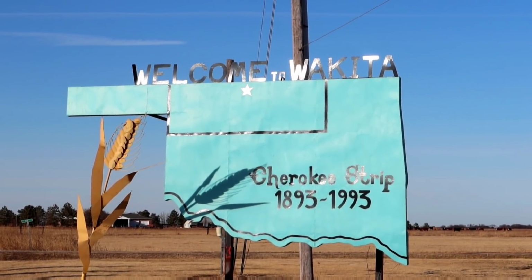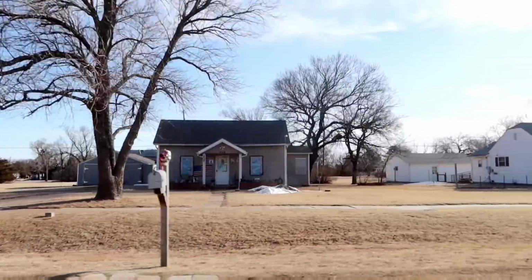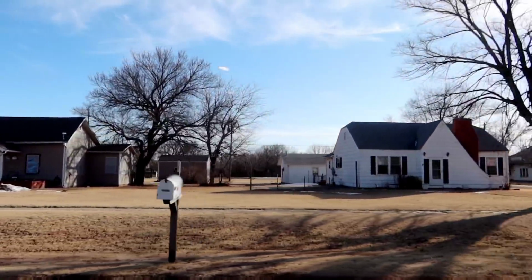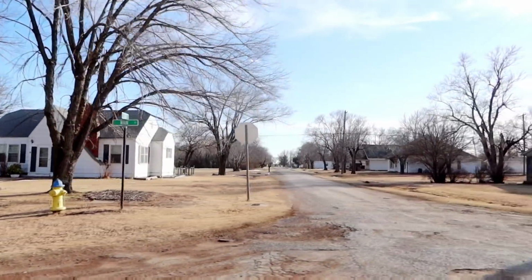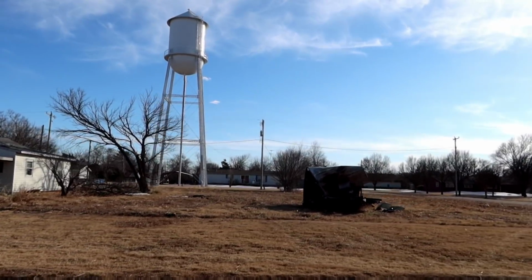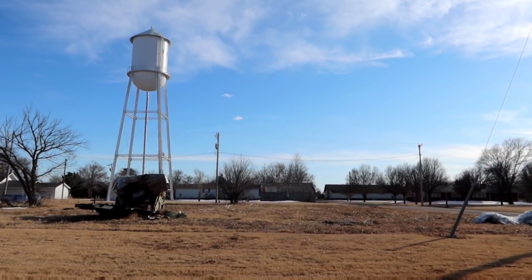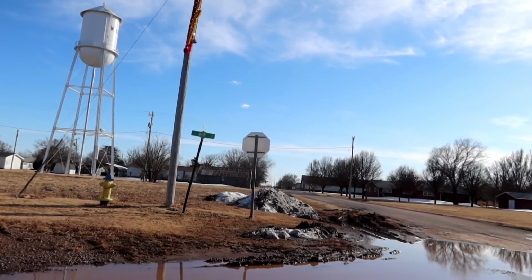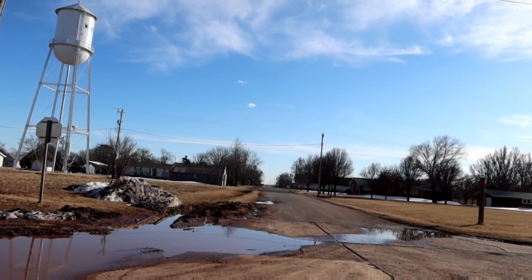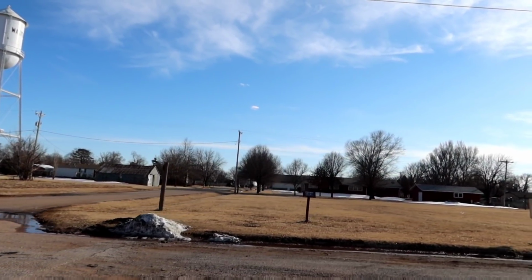Welcome to Wakita, Cherokee Strip. In the movie, this is where Aunt Meg lives. And they find out that a tornado hit here without warning. And they told me that a lot of the rubble and everything was laid out right here in the movie when they're driving through. It's a night shot, but the town basically got paid by the production and the studios to muck up the town.